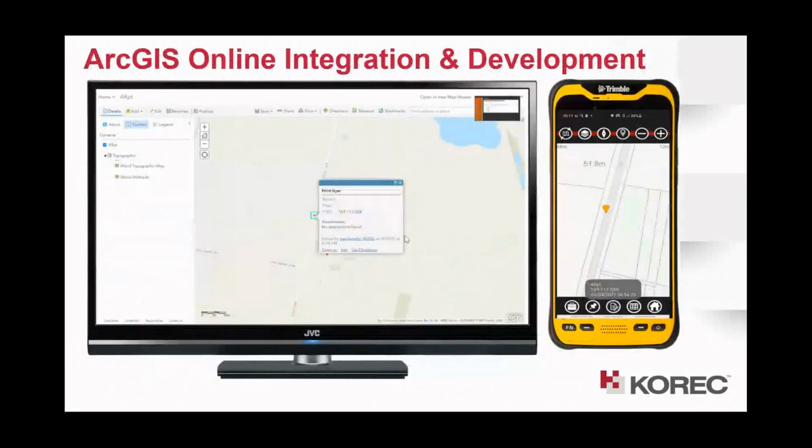And then finally, back over to Paul for the last few slides, on some ArcGIS Online integration and some of the new developments in the software. Yeah, okay, thanks, Rich. So Richard mentioned earlier on that we're now an Esri Silver Partner. So our first step into this Esri world is to get K-Mobile integrated with ArcGIS Online.